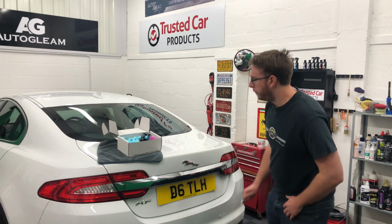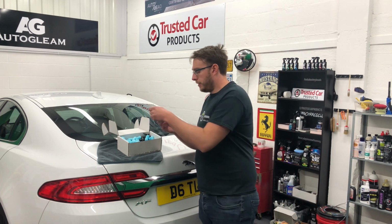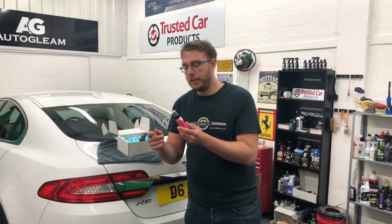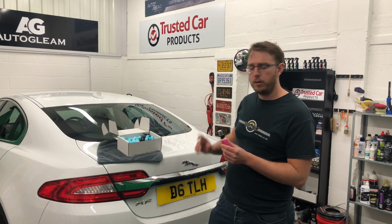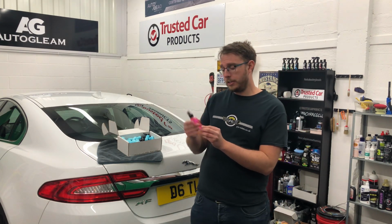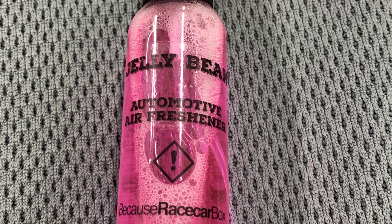I can see one more bottle in the box. This is from the team at Racecar themselves. If you've been subscribing to the box for a while, I think it was last month or might have even been the month prior, they put the lemon sherbet air freshener in, one they made themselves. This is a jelly bean one. If it's anything like the lemon sherbet one, it'd be lovely.